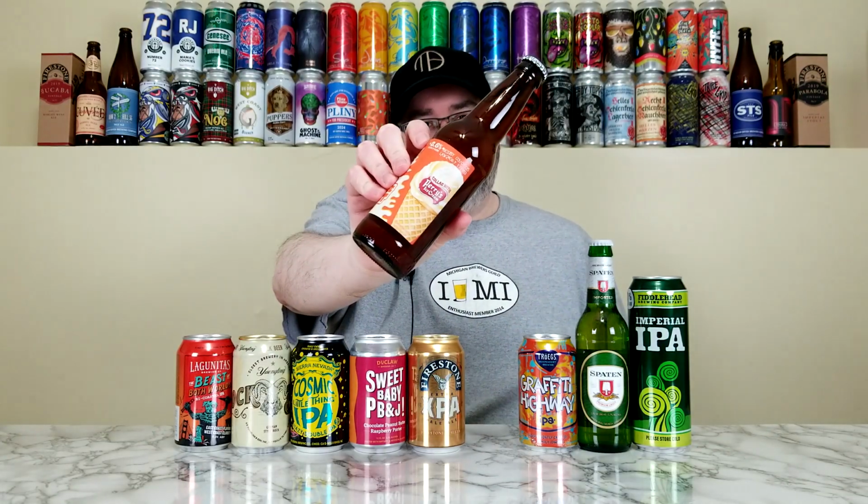Now, this is a collaboration. I don't know if you'll see it on the label here with Perry's Ice Cream. Perry's Ice Cream, huge in the Western New York area. So this is another collab. I think their other Imperial Ale, Vanilla Scoop, was the collab with Perry's the first time around. Maybe it wasn't the first time, but it was the latest one where it was like a vanilla Imperial Ale. They've also done French Toast, which I don't think was a collab with Perry's. And they also have the Frosted Sugar Cookie. Those are all the 8.6% Imperial Ales. So this is the newest one.